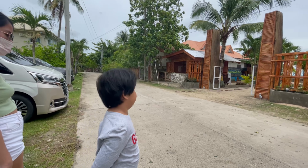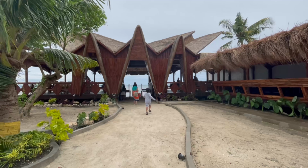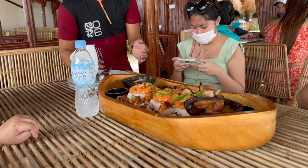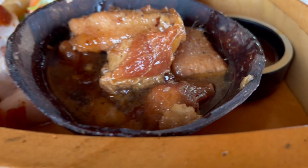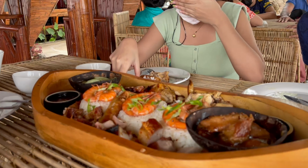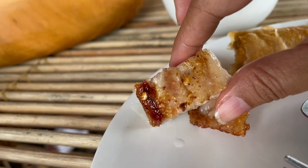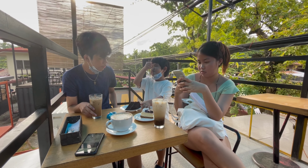Our lunch here, in Azul Bar and Restaurant in San Remigio. This is like crumb paste. Oh, I was able to put some lemon water. This is yummy. You like it?